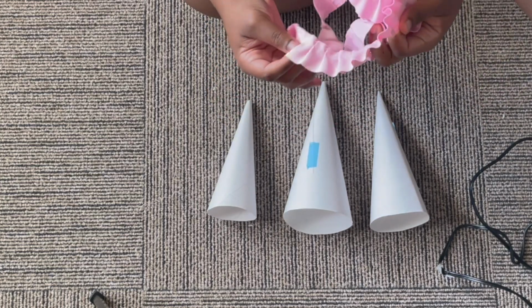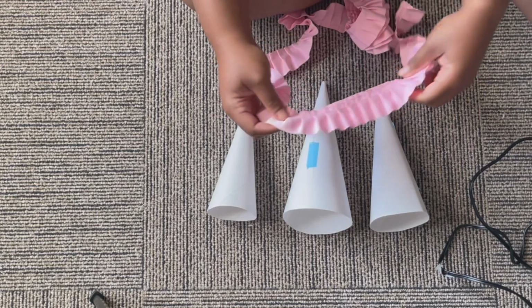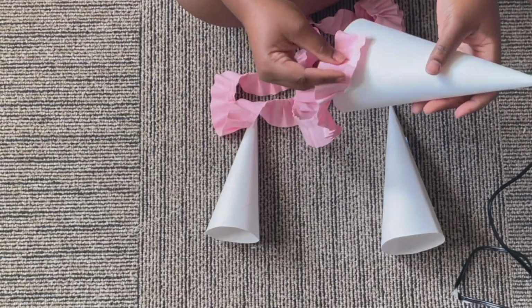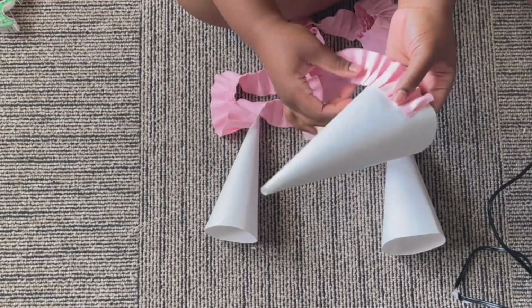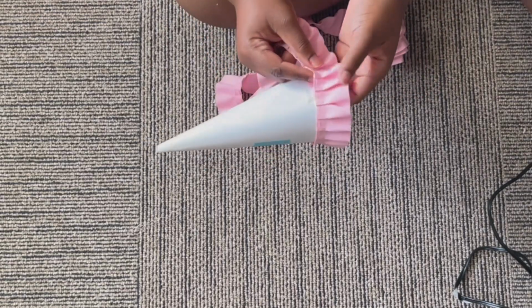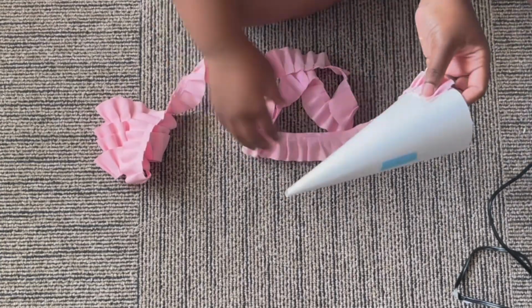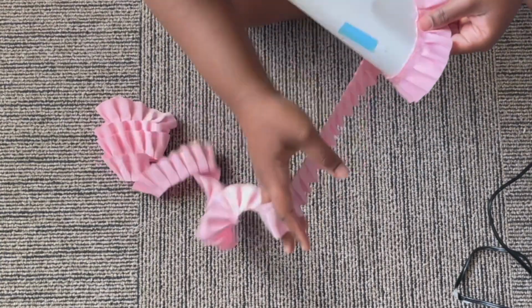Obviously, I picked up this pink ruffled ribbon from Takai Heart here in Iwakuni, Japan. But if you're in the States, obviously you have access to other stores where you can pick this up. But I wanted something that was super cute and frilly for a really nostalgic kind of look for this tree, with ruffles that remind me of my childhood. So that's why I chose this pink ruffled ribbon here.